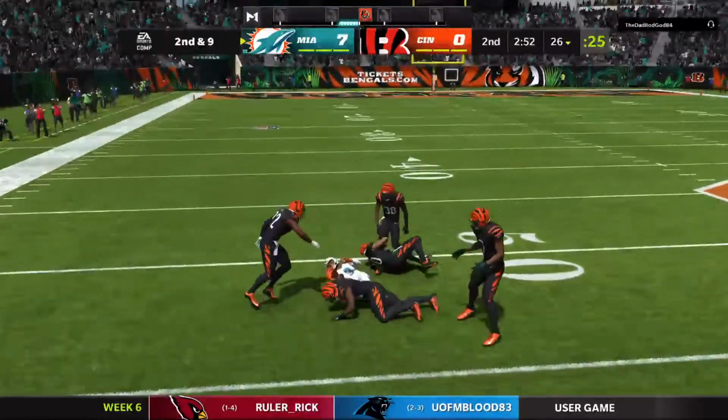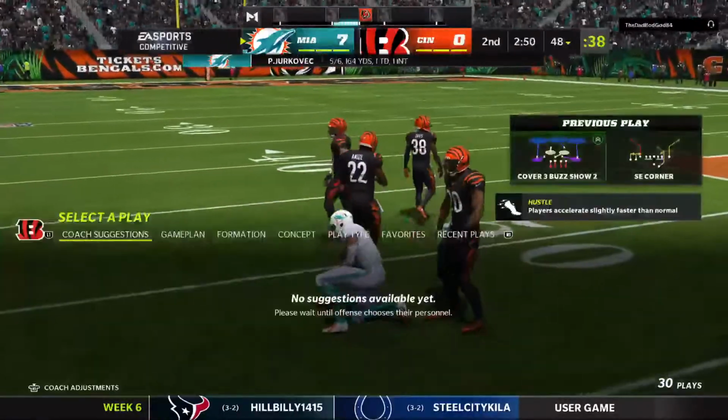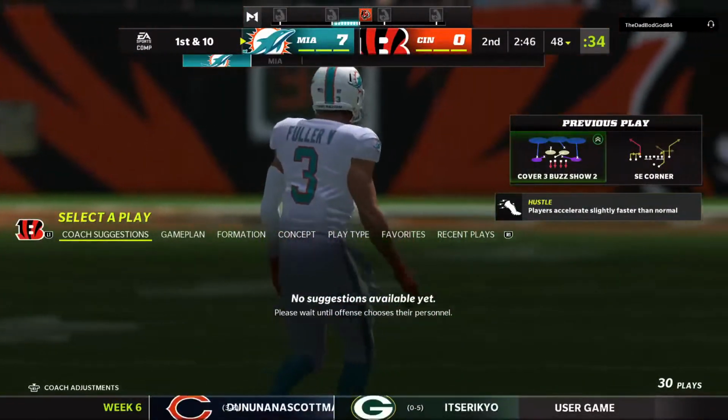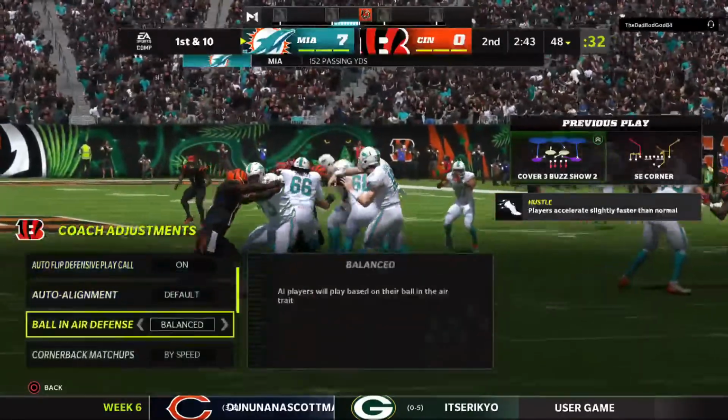Now this one complete downfield on the left side. And they work this well upfield across the 45. 22 yards there, a first down.